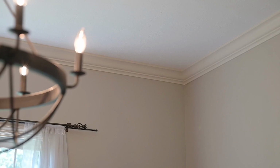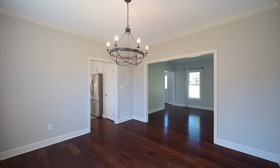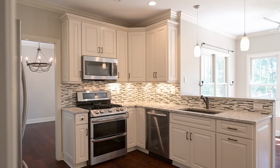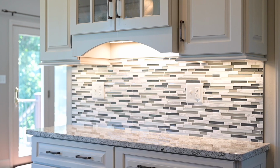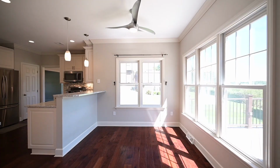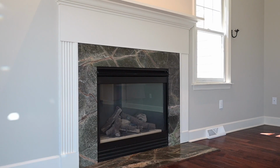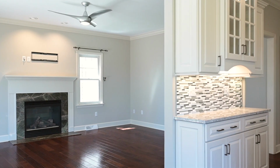Appreciate the extra crown molding throughout the main level, and the oversized floorboards complement the rich hardwood flooring. The kitchen underwent a complete makeover with updated soft close cabinets, granite countertops, stylish backsplash, and under cabinet lighting. The kitchen opens to a bright morning room, and the convenient gas fireplace, which is the focal point of the family room, can be enjoyed by the family all winter long.